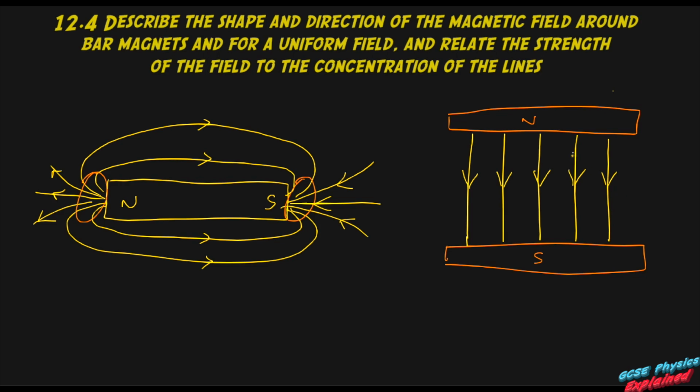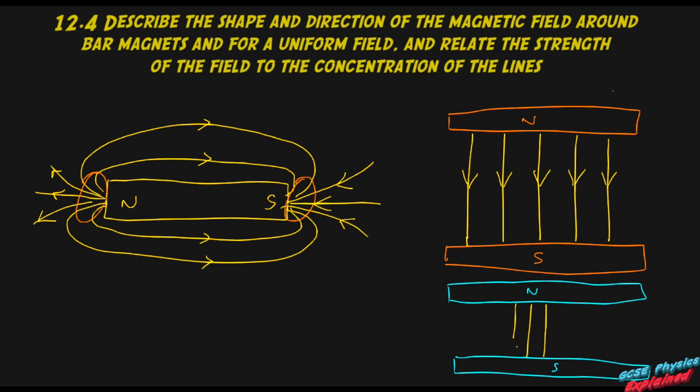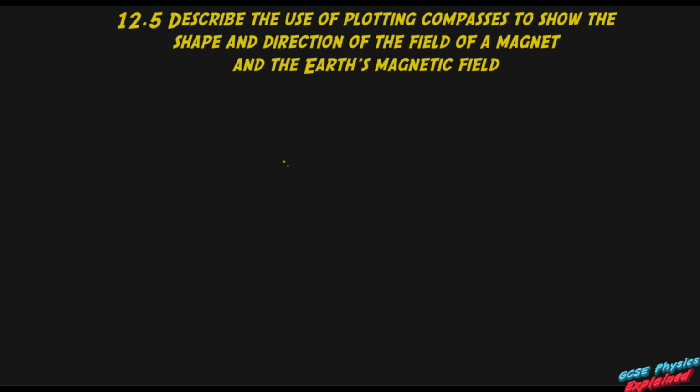If they wanted you to draw another uniform field that was stronger than this one, then it would look like this. Basically, the lines would be the same distance apart. I've just drawn the north and the south magnets together closer, just because I'd run out of space, that's all.